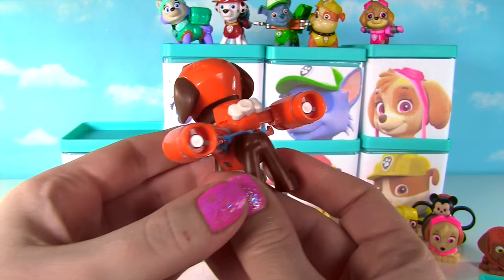Up next, we have Marshall from Paw Patrol. Let's see what Marshall brought us. Whoa, Marshall slimed us. Check it out. Oh, so much slime. And what's under this slime? It's a Marshall bath toy. Well, the good thing is this Marshall doesn't have water in him, so he won't spray us. He just sprayed us. Oh no, Marshall. All right, well, that was a crazy surprise.